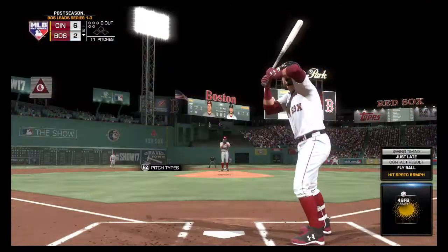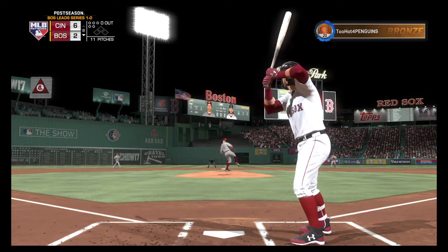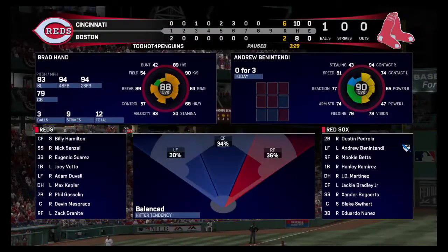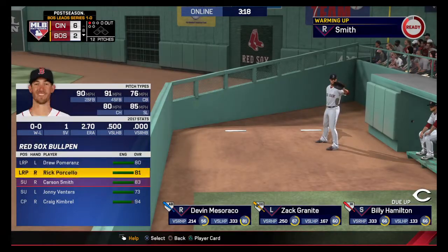The left-handed hitting Andrew Benintendi stands in, leading off for the Red Sox. He'll get things started now in the bottom of inning number 8. Andrew Benintendi. And this pitch is up and in as he backs away. It's ball 1. And now action in the bullpen as their closer starts to get loose out there.